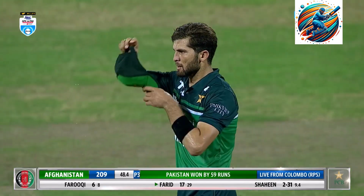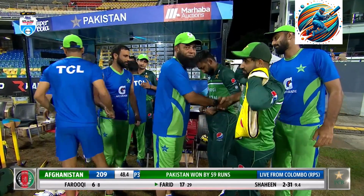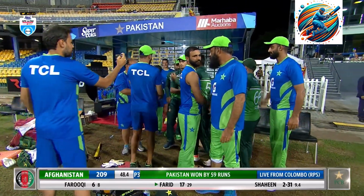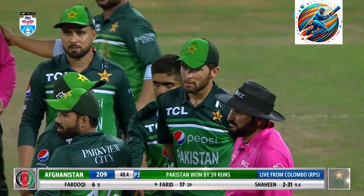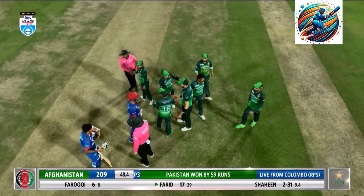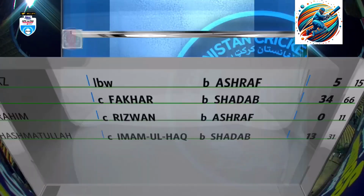That is the 10th and final wicket of this Afghanistan innings, the final wicket of this 3-match series, which Pakistan now take 3-0, and as such they go to the top of the ICC rankings in ODIs. So for them, a very, very satisfactory finish to this series. Well, that was it. 209.